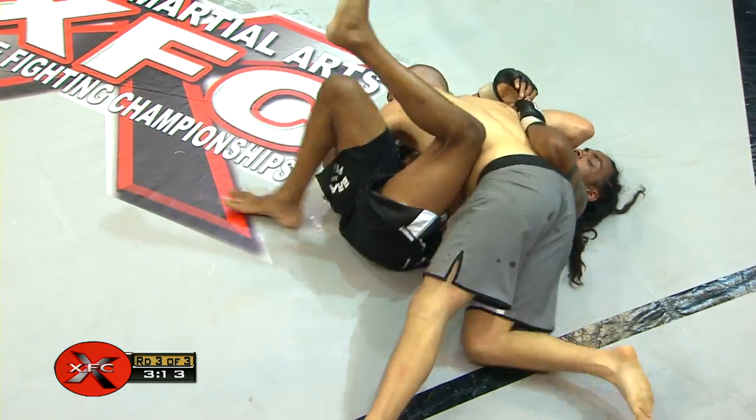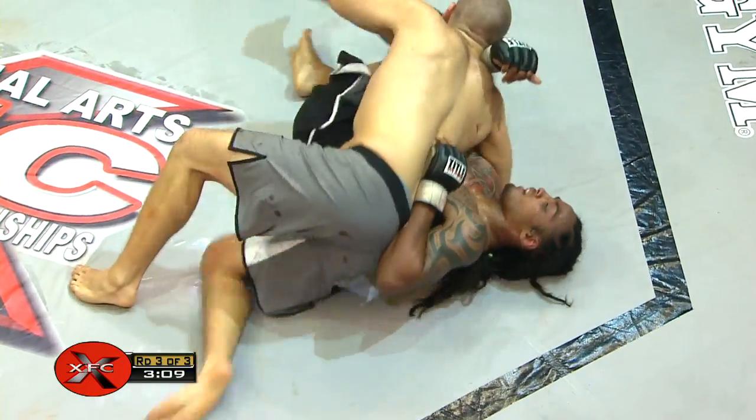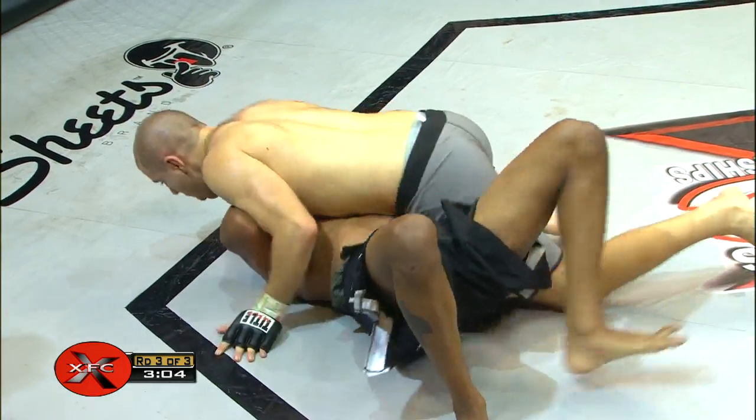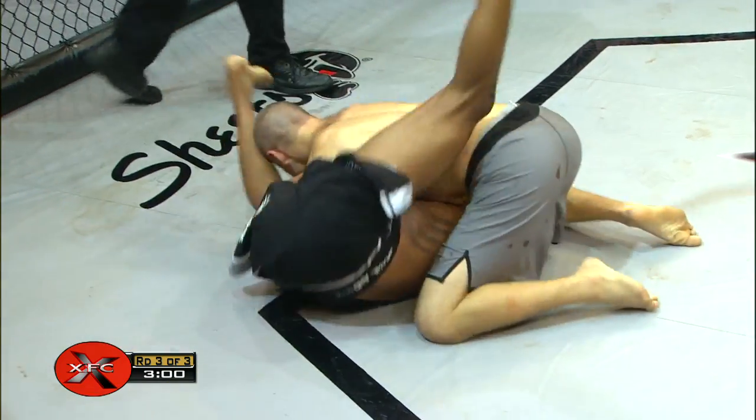But look how tough Lutchmedial is. He's staying in here, he's not giving up, he's not turning. You know, a lot of guys at this point would turn over, give their back for a rear naked choke to get themselves out of this position. He's staying right in and still battling away, even though he's seeing a lot of punishment. Got to give credit to him being a debutant.